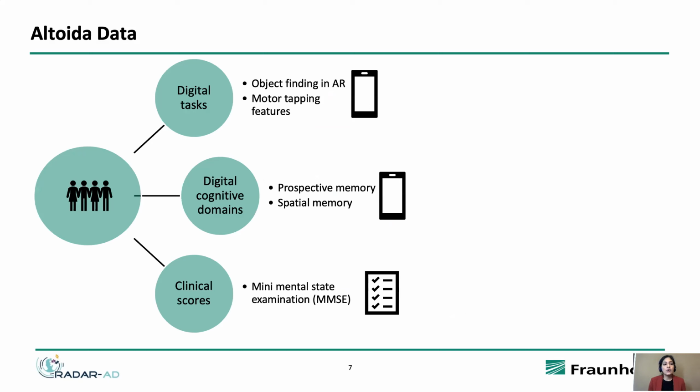So now I will look at what we are using in our work. We are using data from Altoida, and it has three different types of data: data from digital tasks, digital cognitive domains, and clinical scores. Digital tasks are, for example, what I showed you, like object finding in augmented reality, and a task like motor tapping features. The second type is digital cognitive domains, which is related to prospective memory.